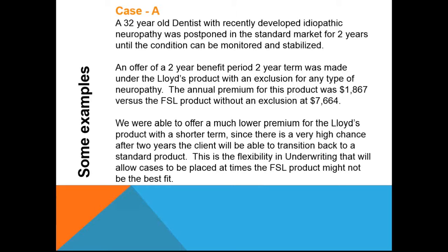But in this case, we made an offer of a 2-year benefit period, a 2-year term with an exclusion for any type of neuropathy. Hold on, I have to move my screen around a little. I can't see it. The annual premium for the Lloyd's product was $1,867. Now, the Fidelity Security Life product is a guaranteed renewable product, and as you heard Jeff say many times, it's never re-underwritten again. Once we approve it, it's a level premium until the client turns age 65, and then the premiums change for the last 5 years of the policy.